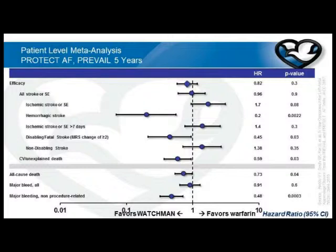And to be significant, not only does the little blue dot have to be on one side of the line, but all the little error bars have to be as well. So as you can see, nothing favors warfarin, but plenty of things favor Watchman in terms of hemorrhagic stroke, disabling or fatal stroke. There's actually a mortality benefit with Watchman as well, and then non-procedure related major bleeding.